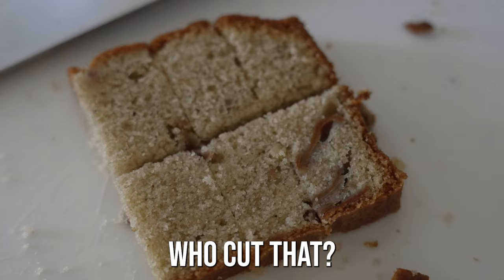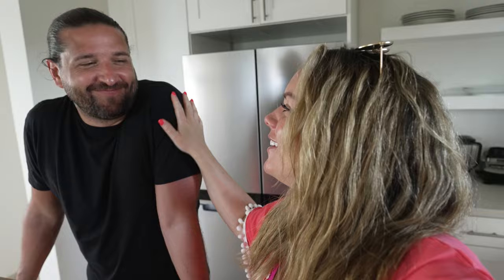Ready for some goat stories? When it's literally like... I said literally. I'm trying to work on it, guys. Can you tell me who cut that? Because you saw mine. I cut it in like triangles. None of them matched. And Matt was like, no, it needs to be symmetrical. That's why I love you so much.